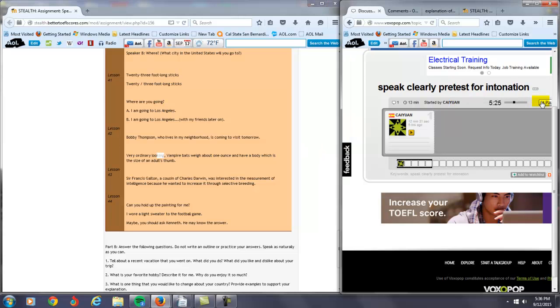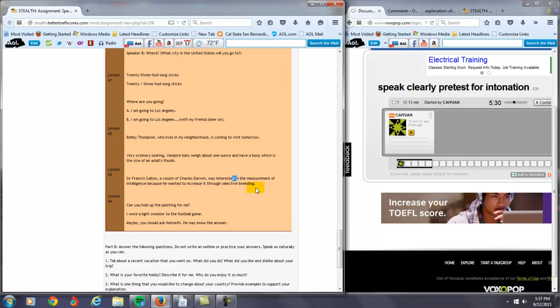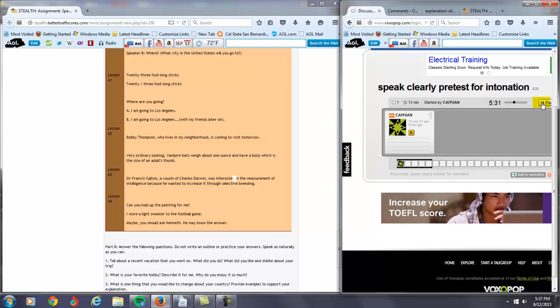Sir Francis Galton, a cousin of Charles Darwin, was interested in the measurement. Was interested in, not really a pause after that ED. You have to blend these two together here. Was interested in the measurement of intelligence. Of intelligence because he wanted to increase it through selective breeding.